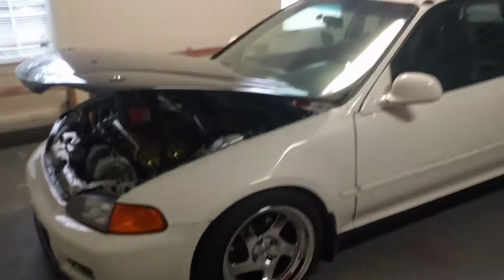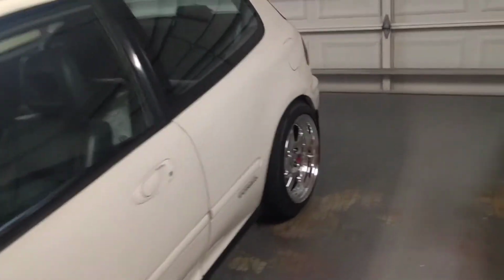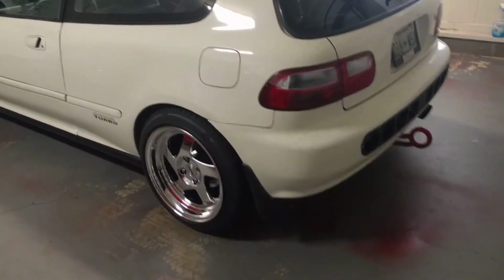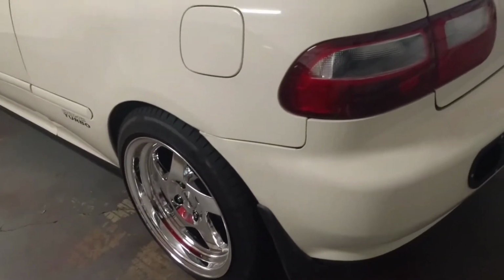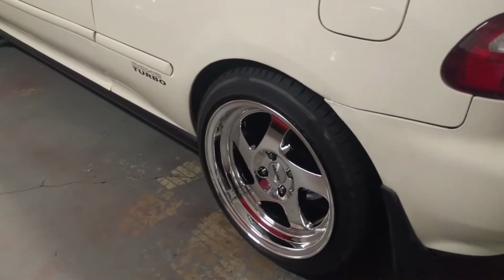How's it going, guys? I got the new set of wheels on the hatchback. I've had them for like a week or two. I just have been too lazy to make a video. But they're the Whistler KR1s, if I'm not mistaken. 16 by 8, 2020 offset.